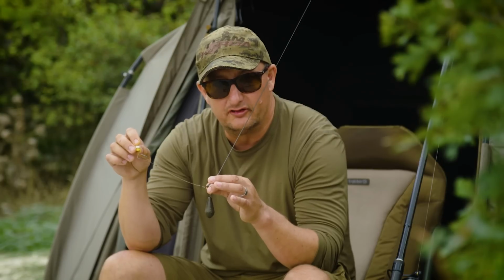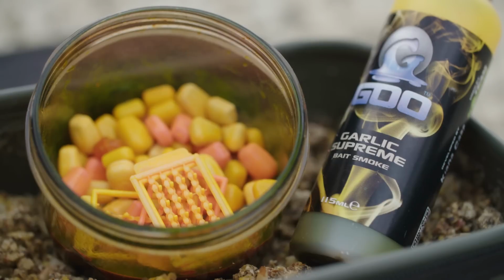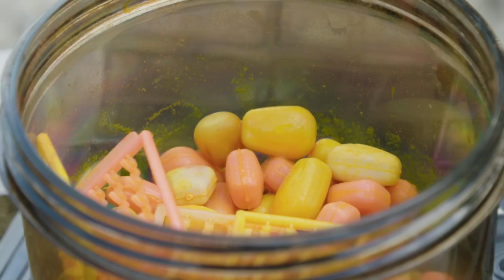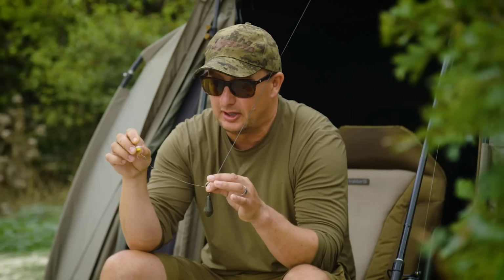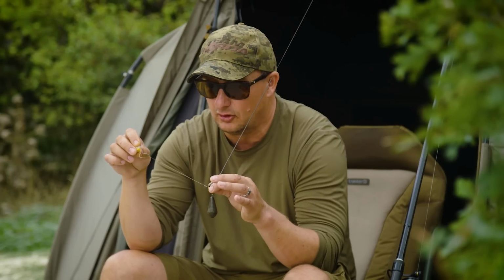And the 2 that have really worked for me on this session: I've used the yellow corn but soaked in the garlic goo, in the garlic supreme, which is really, really stinky and turns it a sort of orangey colour, and then I've been soaking the maize underneath in the garlic as well, and that goes proper orange. That one, or this one, this banoffee, have both worked brilliantly over those large beds of corn.